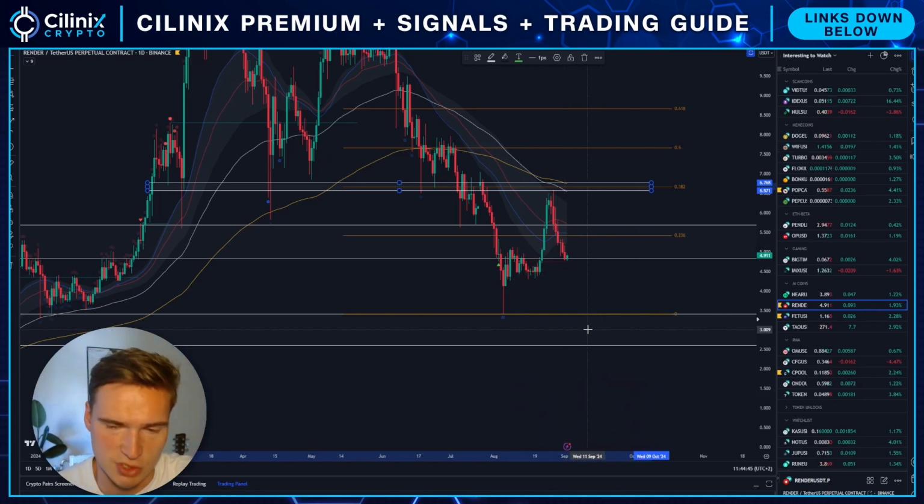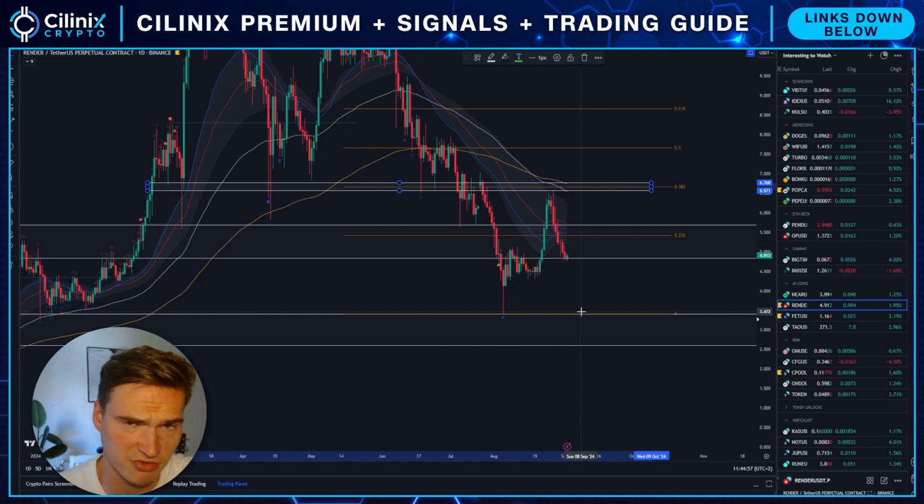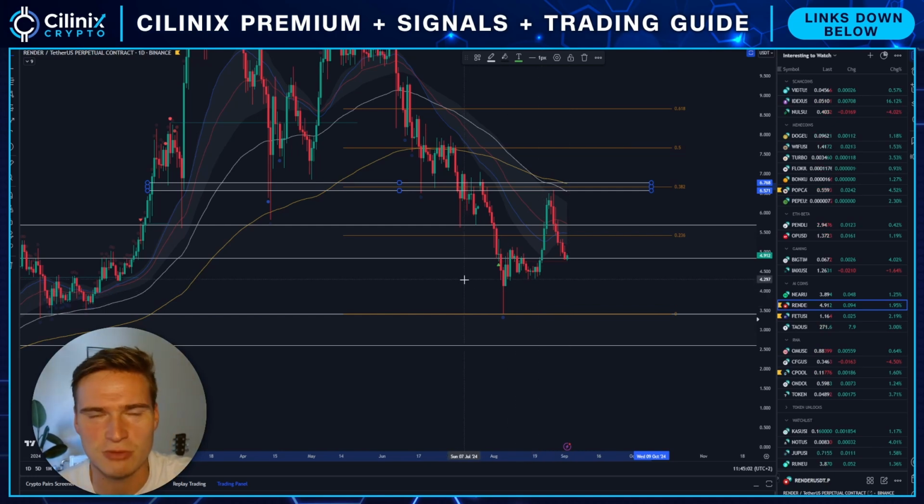In this video, and hopefully we can actually reclaim some sort of a level here so that we can stay on top of this level instead of losing it, because losing this level for Render would cause a drop back down into $4 and $3.5, which is a pretty big drop. So we'll talk about that.